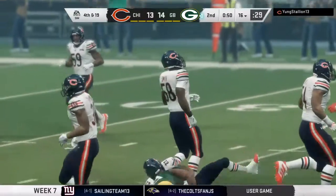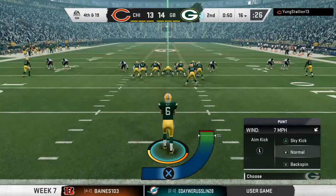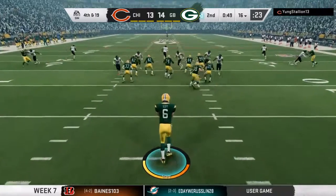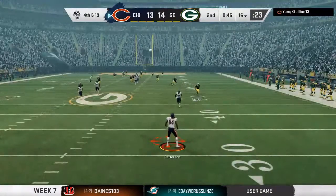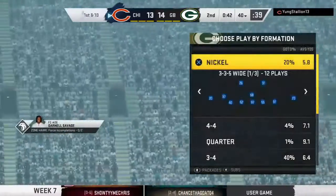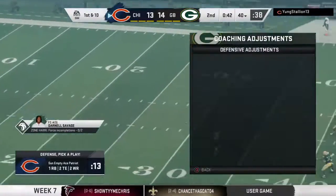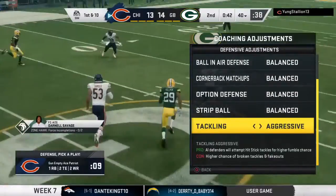And forces 4th down. On 4th down, J.K. Scott ready to punt it away. He only punted twice in the win last week as he gets this one away. Fielded at the 33. A 48-yard punt, 7 on the return. And the Bears take over.